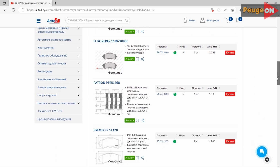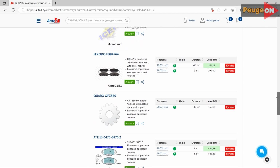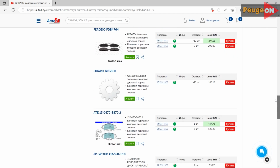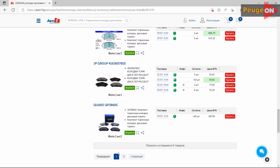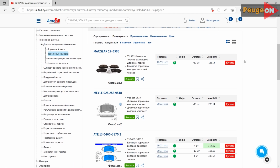$38 for Eurorepar, 110 rubles. Brembo, 213 rubles, $75 in total for the front pads. The choice is huge. The spread of prices is even greater. Stellox is the cheapest for $13, for example. ATE $115 and even higher, for every taste and color.